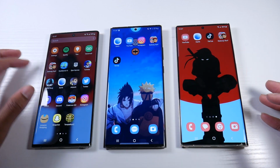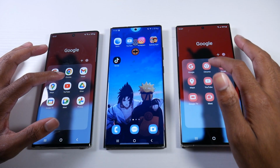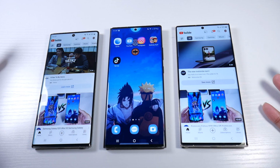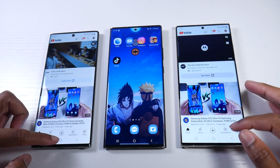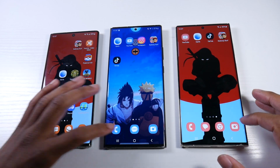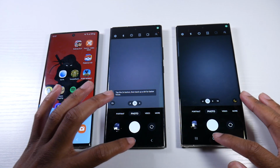So even if we just go to something like YouTube, and this surprises a lot of people because these companies do a really good job with marketing, but as you can see, Note 10 Plus is really on par with the, you guys can see, very fast.